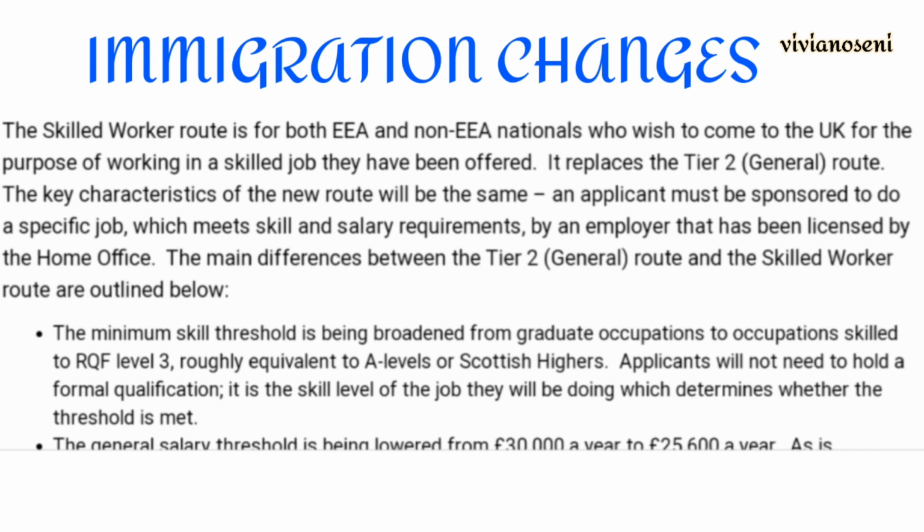The main differences between the Tier 2 general route and the skilled worker route are outlined below. The minimum skill threshold is being lowered and broadened from graduate occupations to occupations skilled to RQF Level 3, roughly equivalent to A-levels or Scottish Highers. Applicants will not need to hold a formal qualification. It is the skill level of the job they will be doing which determines whether the threshold is met.